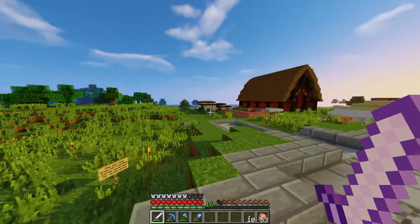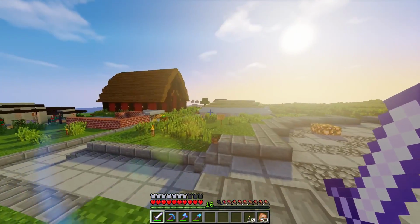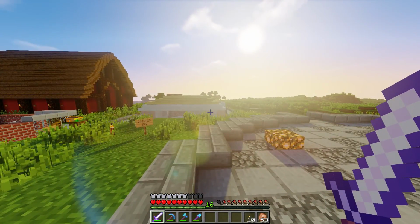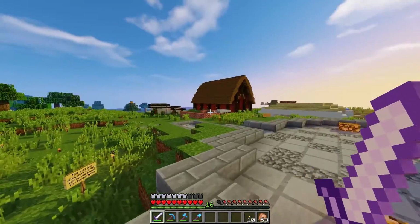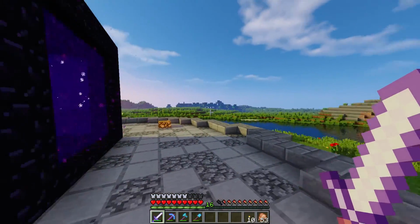We have a lot to talk about here today, a lot to go over. Now, it doesn't look like much here at the town, but there's some stuff going on at the village and just all around the world that we have to look at today.